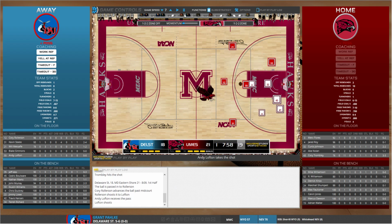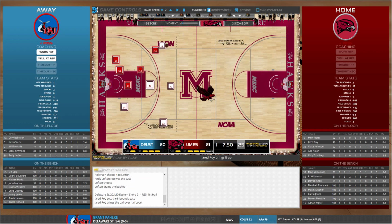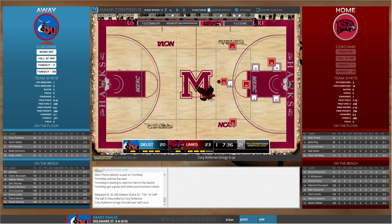Rollerson to Lofton at the free throw line. Lofton takes a shot and he scores. First points for Lofton. Eastern Shore still up just by 1. Johnson on the left wing. Johnson passes to Merv Flores, top of the key. Flores passes to Trombley at the free throw line. Trombley drives, shoots, and he scores. 13 for Trombley now. And Rollerson brings it up over half court, top of the key, tries to pass it, but he's fouled by Flores. It's going to be foul number 2 on Flores as we have more substitutions.